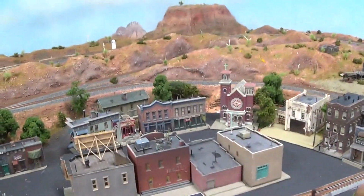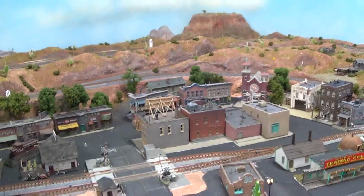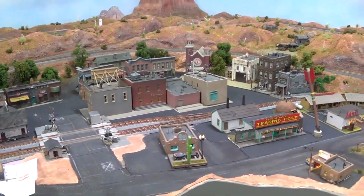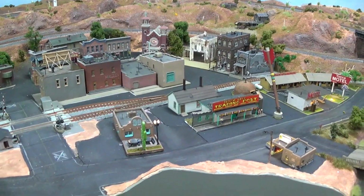But once I do that and get the street lights in, that'll pretty much finish up that area way back there that I can't reach, and then it'll make it much easier for me to continue on down the layout here. I really didn't want to glue any of this stuff down simply because I may have to work around it, but I have plans there.